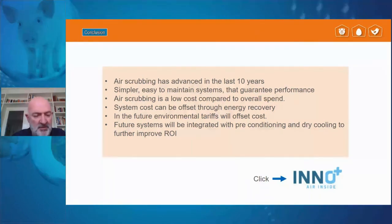Something I didn't cover, and I've made a link at the bottom, if anyone gets the chance to click on this link, future systems will be integrated with preconditioning and dry cooling to further improve return on investment. This is something I haven't had time to cover today, but we also have an addition to this system where we introduce dry cooling, where we are reducing the humidity and maintaining temperatures of around 18 degrees throughout the year.